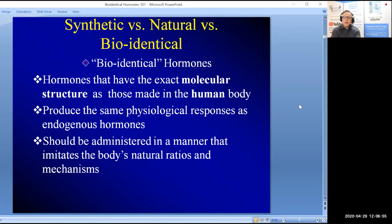So what is bioidentical? Bioidentical, bio meaning life, identical to what's in our bodies. And just because something is synthetic doesn't mean it's not bioidentical. Thyroid is a perfect example. Levothyroxine is also known as T4. It is literally L-tyrosine and iodine, 4 iodine molecules. It's a simple molecule to make. It is synthesized in a laboratory to be a bioidentical, identical copy to what's in our body. But some patients have a hard time understanding that it's not natural. Just because it's synthetic does not mean it's not bioidentical.